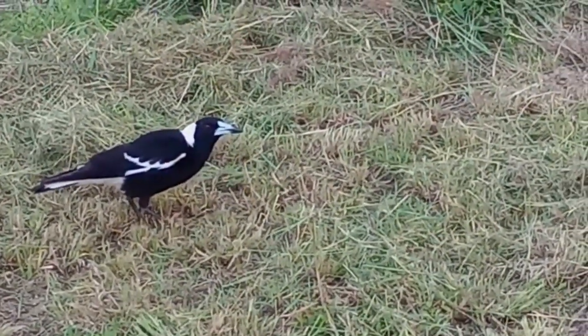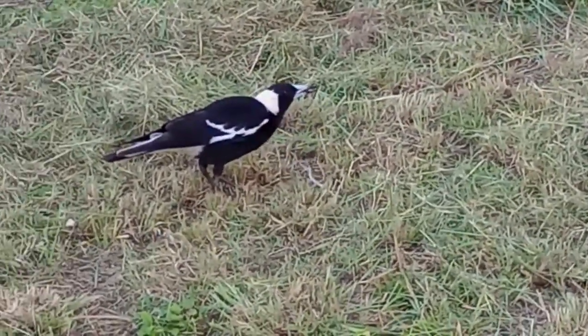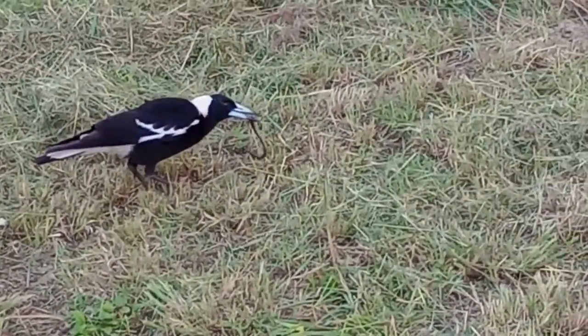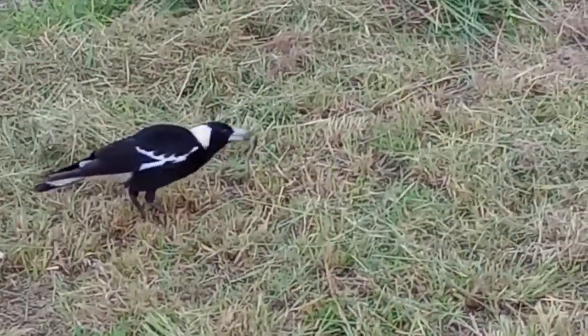Just cleaning up the tail. When I shot this on my phone, Pauly had 3 chicks in the nest he was feeding, and he was working very hard. This was a really good find for him.